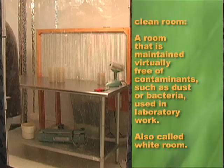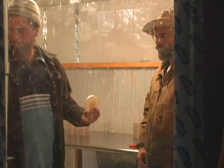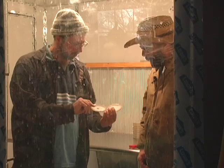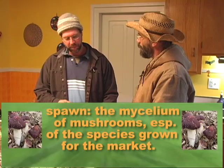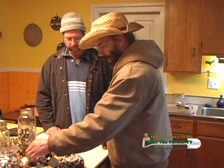And basically it has a high efficiency HEPA filter, which cleans the air up and allows me to do culture work, so I can have single strains in each culture. Wow. And I can develop spawn from that. The spawn is the mycelium of the mushroom, the root system, the main body of it. And I grow that into grain or sawdust, and then I can inoculate bulk substrates with that.